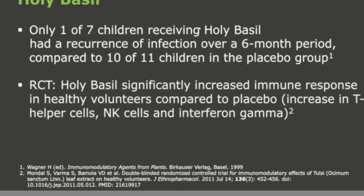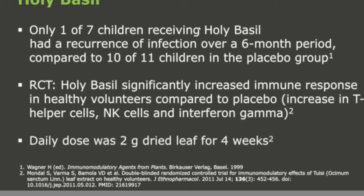There's also been a study in healthy volunteers that showed that it increased aspects of innate immune responses: interferons, helper T cells, natural killer cells. So significant in that regard, because it's a human study, it's not test tube research. And the daily dose used in that second study was 2 grams of dried leaf for 4 weeks.